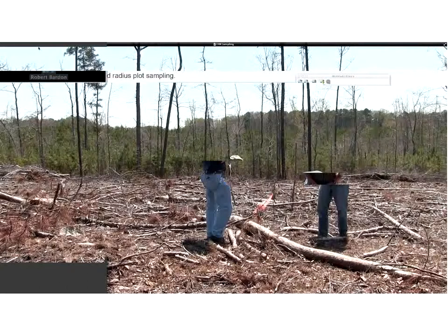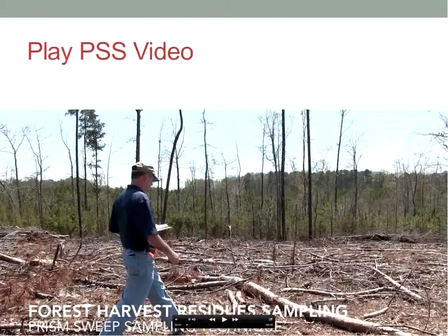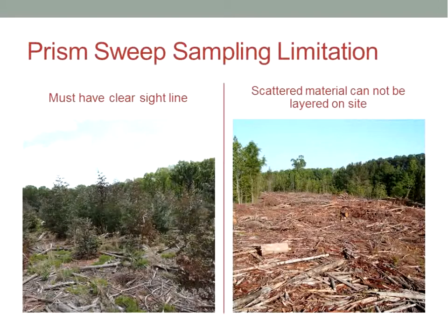Let me get back here to collaborate. As I was saying, you're going to go completely around that plot center, collecting all that information. Basically, all you're doing is collecting the length of that piece and recording it on a tally sheet.